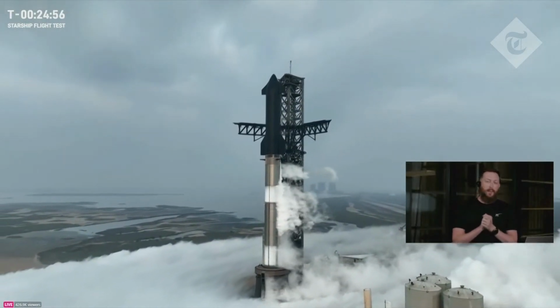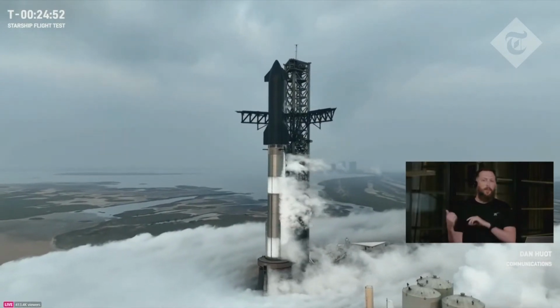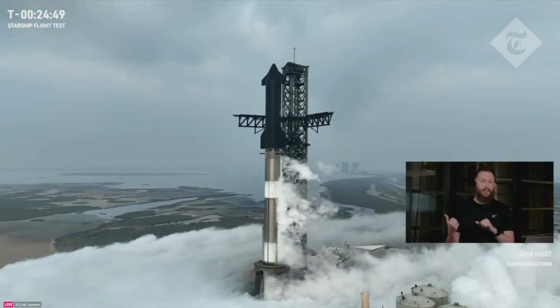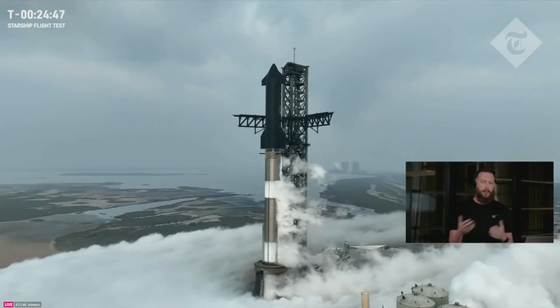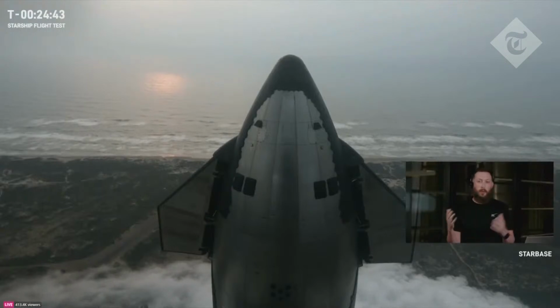Hey, Jesse, and welcome everybody back to Starbase for yet another Starship launch. I'm coming to you live from the Raptor's nest behind the Mega Bay. I'm here with our Pad Red team and some of our flight controllers this morning. Everything has been going really smooth.